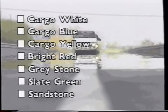Versatility and choice are the keynotes of the Midi range, and that pattern carries right through to the quality finish. There's a choice of 7 colours with every model. Cargo white, cargo blue, cargo yellow, bright red, grey stone, slate green, or sandstone. Alternatively, a birch grey primer finish can be specified when special livery treatments are to be applied. Truly, there is a Midi to suit the widest range of needs and preferences.